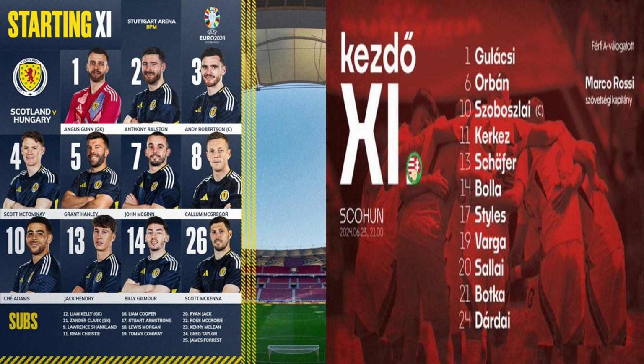Germany have gone a goal up against Switzerland, and it's Robert Andrich who has scored that goal for them.